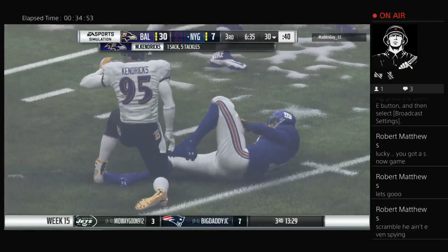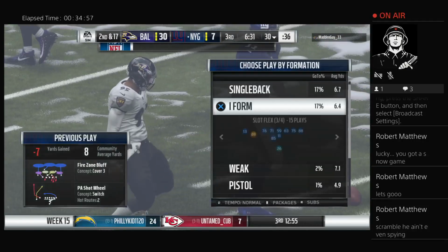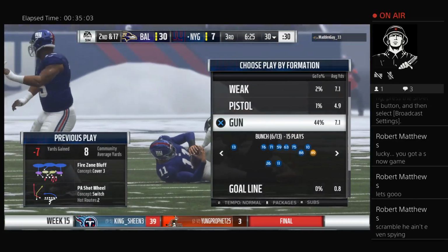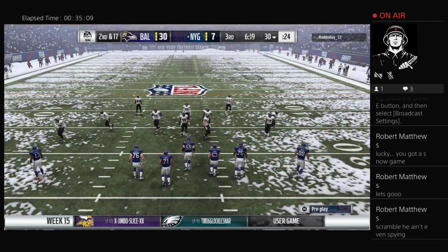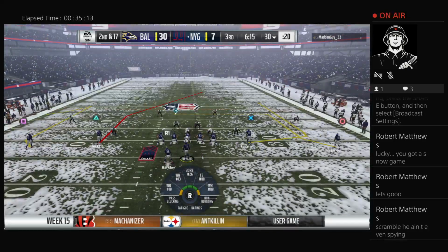Nowhere to escape, and he goes down. Michael Kendricks in there to drop him for his 11th sack of the year. Don't need it all back at once, but you figure they're going to need something here. 17 yards to go on second down.